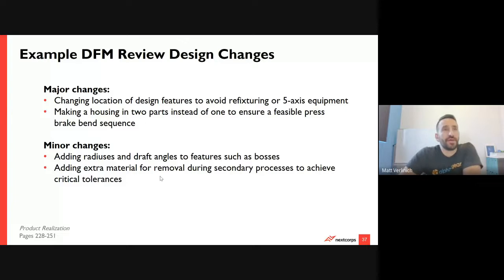So it's useful to also consider the potential impact of changes down the line once you've selected your manufacturing process. Is your design finalized enough that you know you're not going to have any major changes? Major changes would be things that include refixturing or the use of a specialty piece of equipment like a 5-axis mill instead of just a 2 or 3-axis mill. And minor changes are things that can be done after you've already paid for your tooling, like adding radiuses or draft angles or bosses.